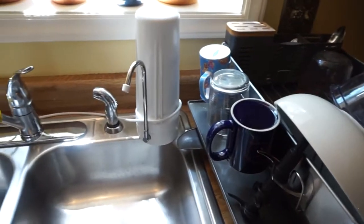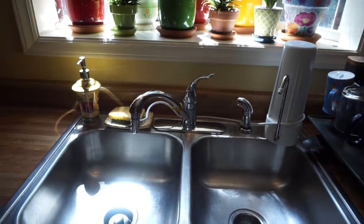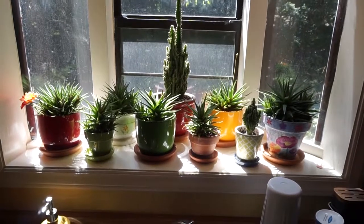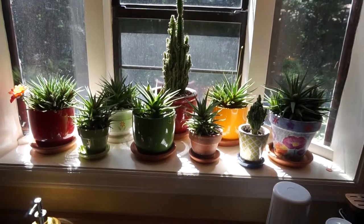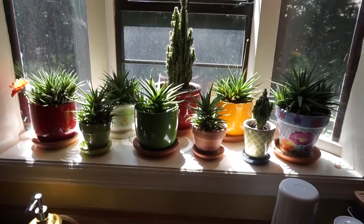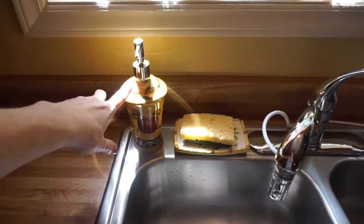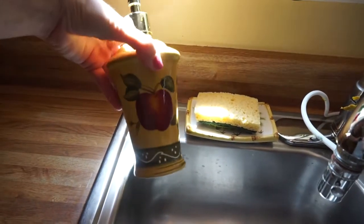Then my water filter, and my plants that I need to repot because they are overgrowing. They've had lots of babies, so I need to repot those. That'll be a summer project. They love it here in my window. And the soap dispenser I asked for Christmas, and Michael got that for me. It's an apple.